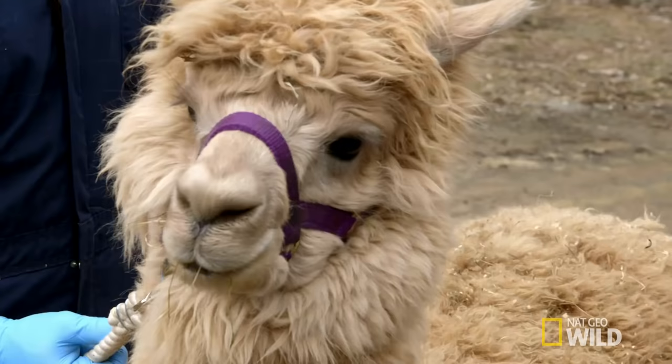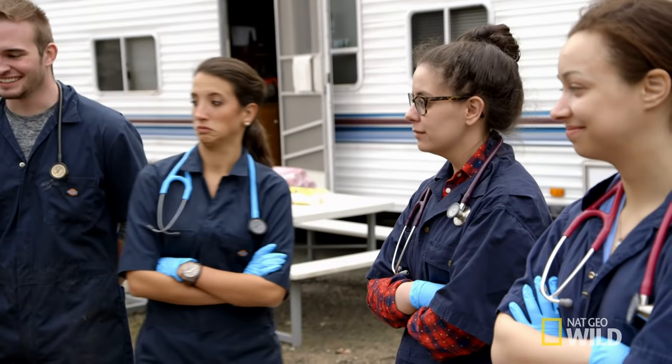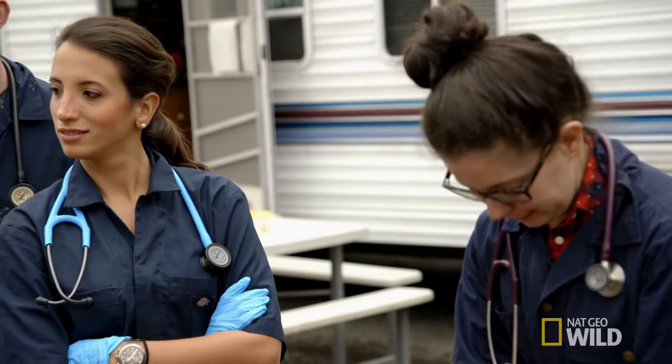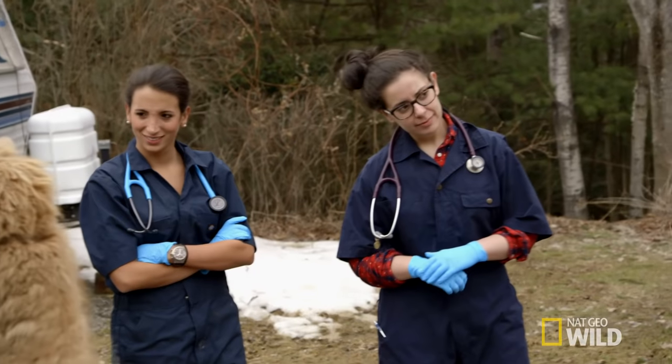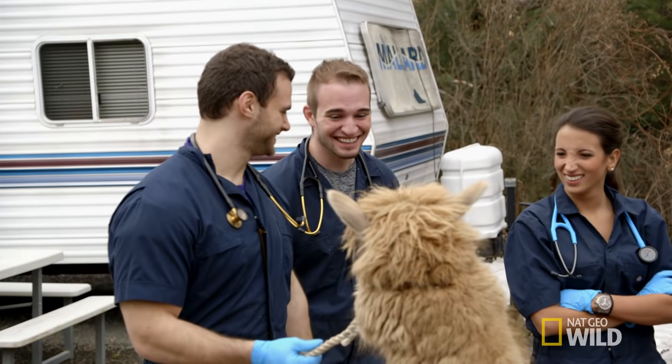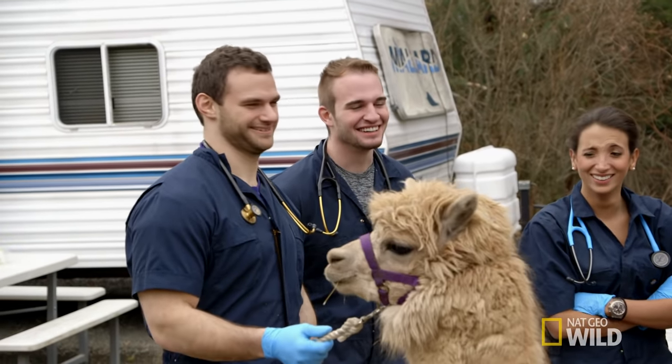That's the cutest little noise. Our alpaca is making some kind of crazy noise that I did not know alpacas made. Oh, cutest sound ever. So alpacas will make, they call it humming. It's really cute sounding, but it really means that they're kind of uncomfortable or a little anxious.